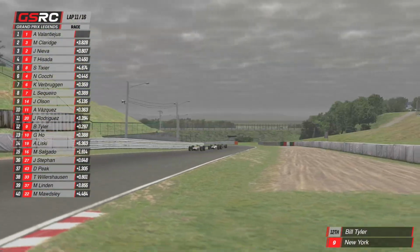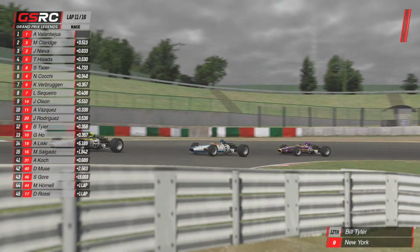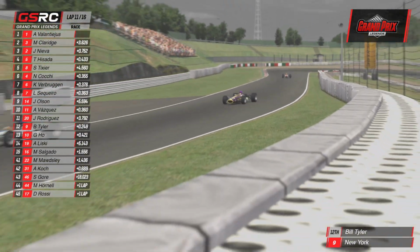And this is that mistake area down here into turn number 11, that hairpin. But it looks like all three of these drivers are pretty well-minded and actually have a level head on their shoulders from what I see.